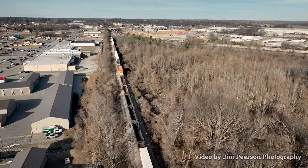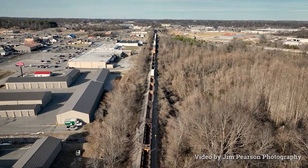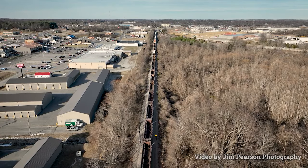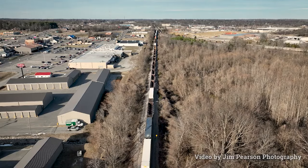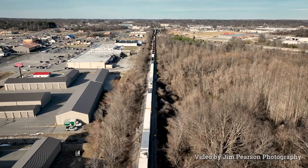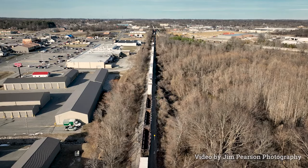Now we're looking north on the Henderson subdivision. The overpass way down in the distance there is Island Ford Road, which is another good spot for a long lens shot. The overpass does have chain link fence on it though, which causes some issues, of course, but there's ways to work around it. I typically park in the Burger King parking lot and walk out up onto the bridge, because there's no parking on either side of the bridge.